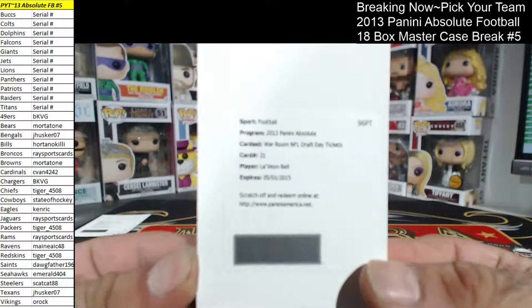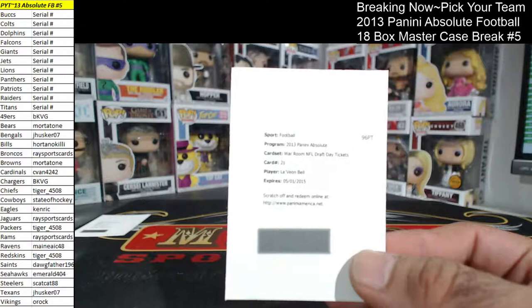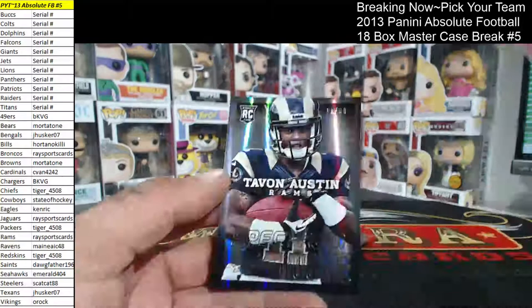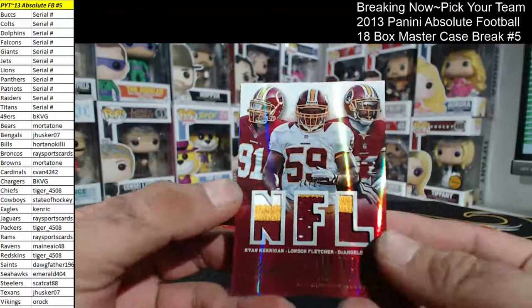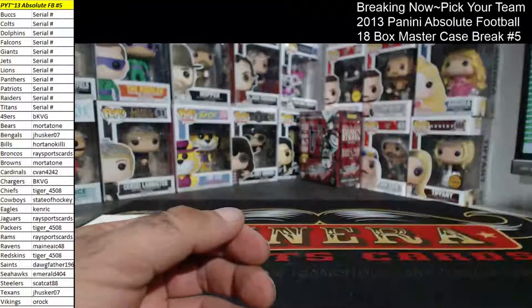War Room NFL Draft Day tickets. Card number 21. Some dude named Le'Veon Bell. Stupido. Aaron Dobson, and we got Tavon Austin out of 99. Trent Richardson. Oh, nice for the Redskins. Ryan Kerrigan, London Fletcher, and D'Angelo Hall, 24 of 25. Three color, two color, two color. It's going to Mickey.